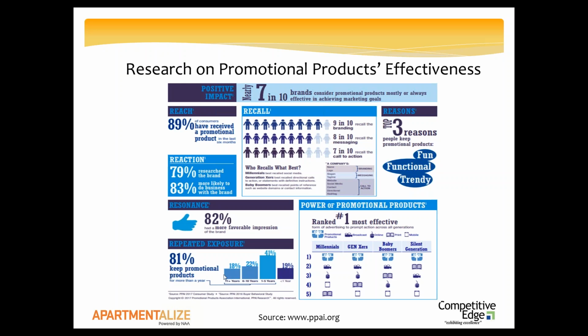81% said that they actually keep promotional products, some people as far as 11 plus years. I've got a pen holder on my desk that I picked up at a show. It's a really nice marble one, and I'm playing with it right now. I've had it 15 years, and every time I look at it, the company that gave it to me is right in my face. So longevity is a big thing.